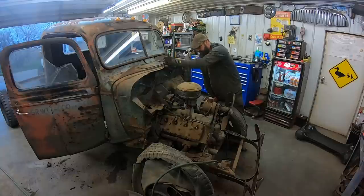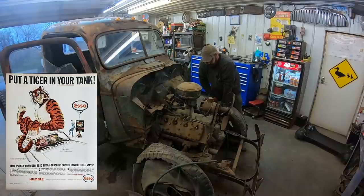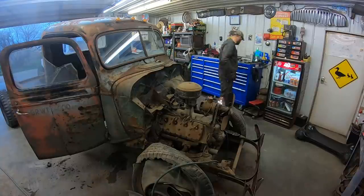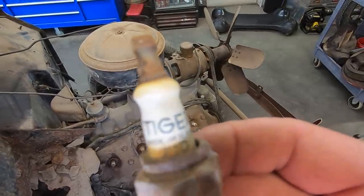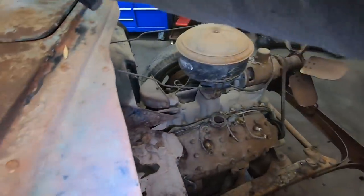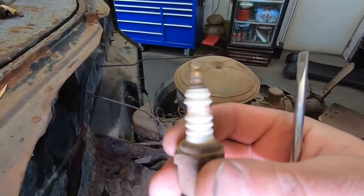Well, that's a Champion plug. This one's an AC. And these two are Tigers. I've never even heard of a Tiger brand plug. Put a Tiger in your tank, I've heard of that one. But it's never a good sign when the plugs don't match. Looks like we got two ACs and two Tigers on this side. You guys ever seen Tiger brand spark plugs? Yeah, me either. We got some good old fashioned ACs and the old Champion J9s.